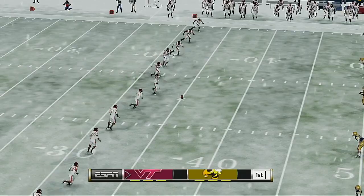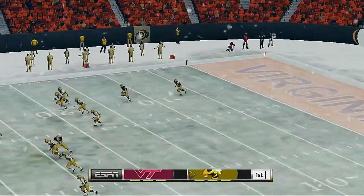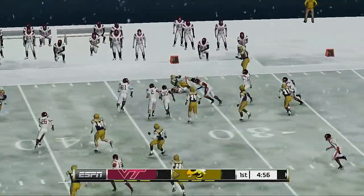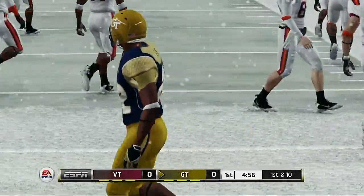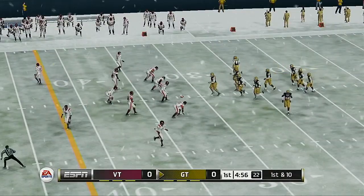Virginia Tech is lined up to kick the ball off first, and we are ready to go. And he'll return this one from the seven. Got the corner. And he's taken down at the 32-yard line. So let's see what the offense can do as they come out onto the field.